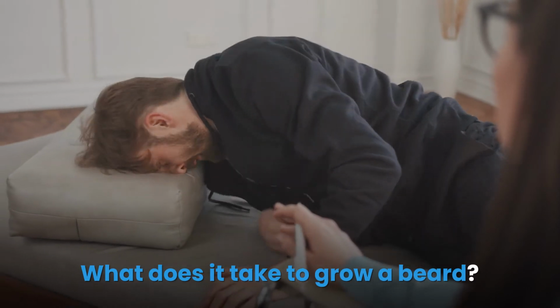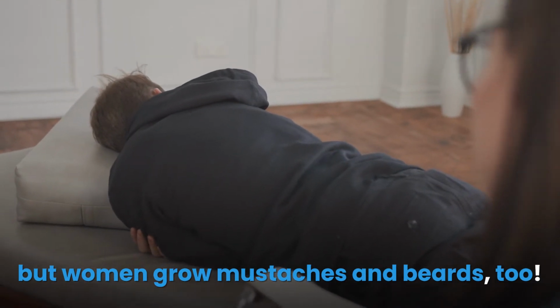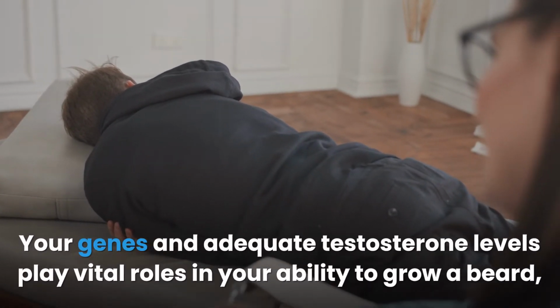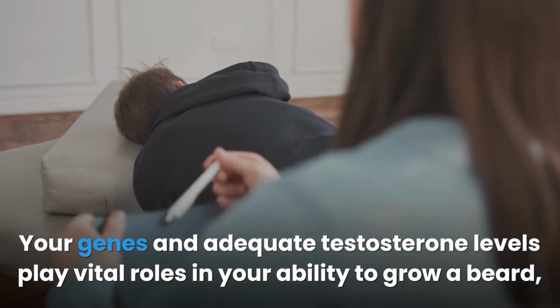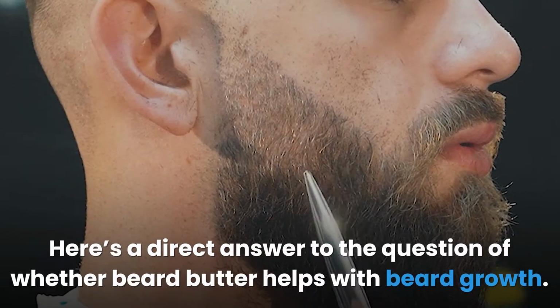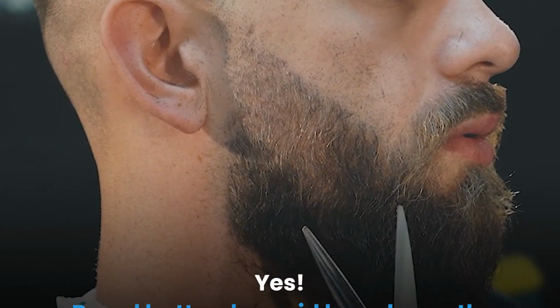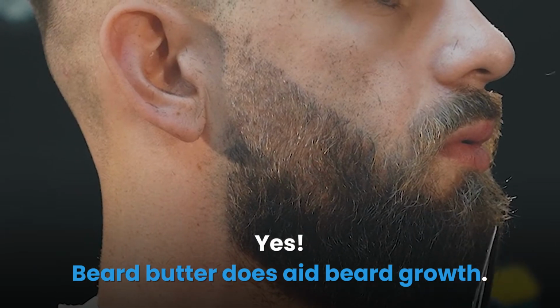What does it take to grow a beard? Well, being a man may be a good starting point, but women grow mustaches and beards too. Your genes and adequate testosterone levels play vital roles in your ability to grow a beard, but that's a topic for another day. Here's a direct answer to the question of whether beard butter helps with beard growth. Yes, beard butter does aid beard growth.